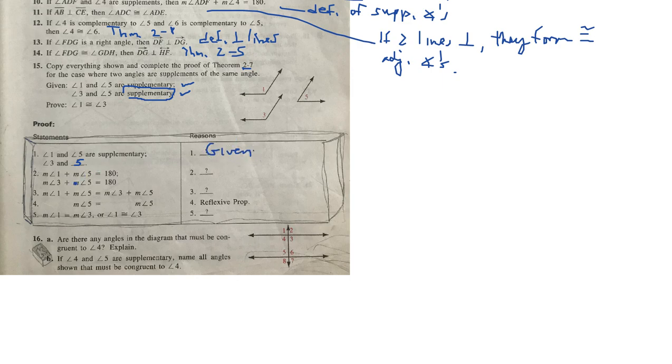Well, I did this problem. Angle 1 plus 5 is equal to 180, and angle 3 plus 5 is equal to 180, and that's your definition of supplementary angles. And then we set them equal. That was our substitution. Sometimes they use the reflexive property. I'm not a big fan of it. I would rather put this in here and call it the subtraction property. Whoops, that wouldn't be subtraction. You wouldn't need that step. Just put subtraction down here, subtraction property. So they're just doing this. This step is not necessary, but you can put the subtraction property.